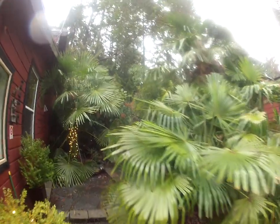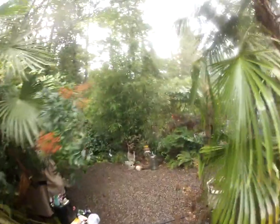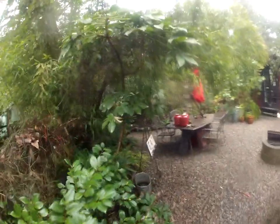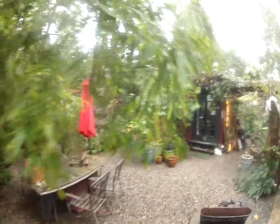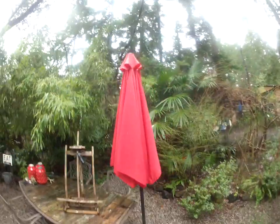So let's just kind of walk around the garden quickly here and show you what things are looking like at the end of January. It has been very mild this winter. We had that cold blast at the end of December, or maybe it was mid-December. It wasn't the end of December. It's more like mid-December. And things are looking pretty good here.